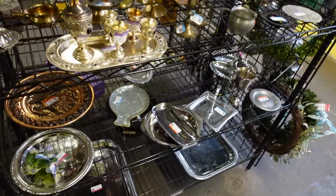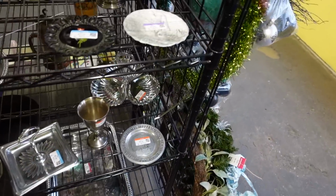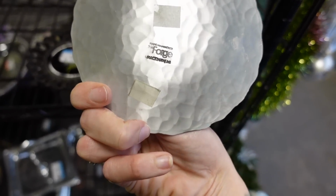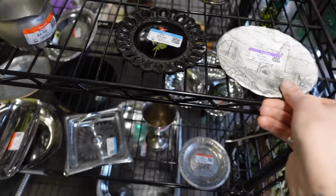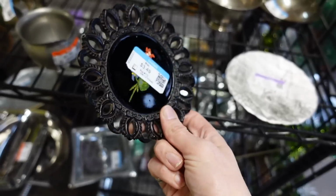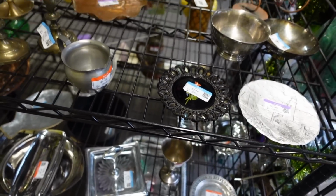We've got the metals here. The last time I was at this Goodwill, I did find some silver candlesticks. So I did breeze through the metals here, but I did take a look. This was hand forged, and I looked at the bottom of this to see if it was Wendell August Forge. This was a nice vintage plate, but the fact that the label was over the painting made me a little nervous.